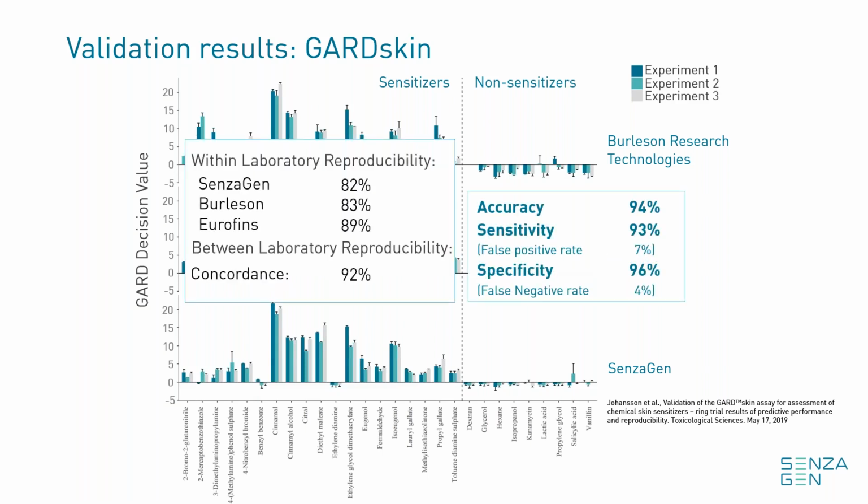And if we put this in numbers, we experienced a between laboratory reproducibility of 92% and an accuracy of 94%. It is very well balanced between the sensitivity of the assay and the specificity of the assay, which is quite unique for the current in vitro tests that are available.